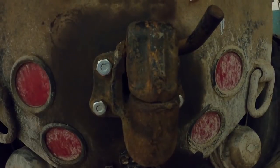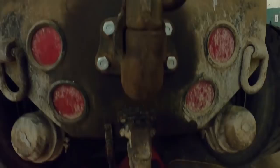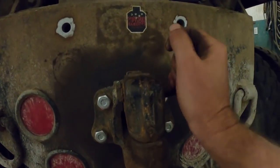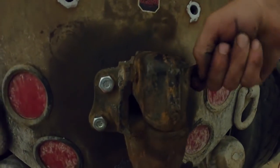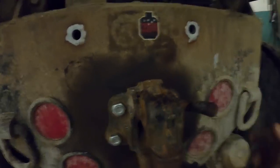Alright guys, we got our hitch all bolted up. That looks pretty snazzy. We got the miniature one, we got the full size one. Everything seems to work on it pretty good. Well, I'll say that, now it's not going to work. Oh, I gotta push it over. Safety mechanism. It works, it's just hard to do with one hand, trust me.